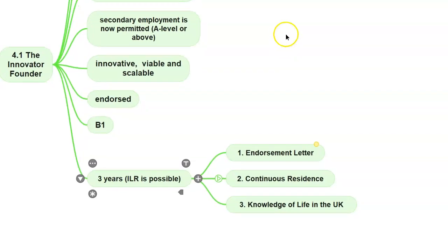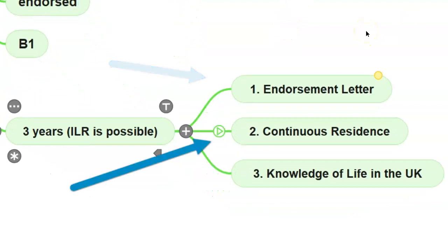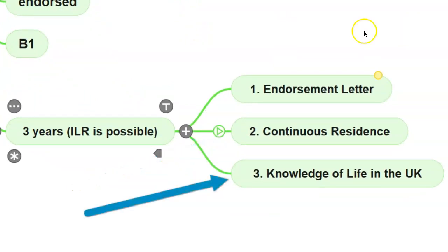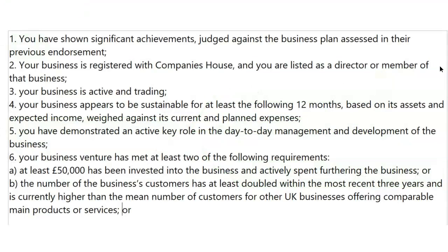You need to meet only 3 eligibility requirements: the endorsement letter requirement, the continuous residence requirements, and the knowledge of life in the UK requirement. So with your ILR application, you'll need to submit a letter from your endorsing body confirming the following 6 points. So first of all, that you have shown significant achievement judged against the business plan assessed in your previous endorsement. And therefore, it is really important, guys, when you're making your first application to submit a realistic plan so you can follow and deliver on it within the next 3 years.